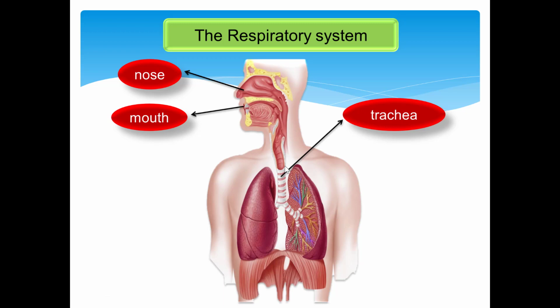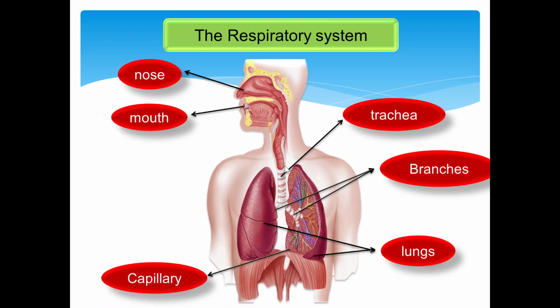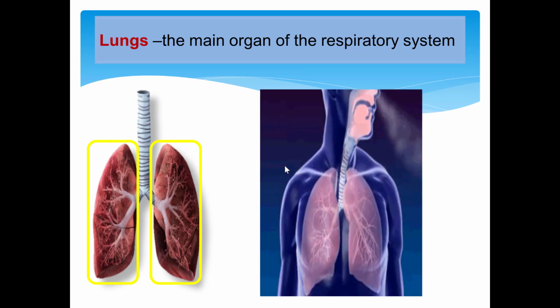After that, as you breathe in, the air goes to our lungs. We have two main lungs, the main organs in the respiratory system. But after that, it goes where? To our capillaries. Okay, what are the lungs? Lungs are the main organ of our respiratory system. Look here: when you breathe in, your chest gets bigger and bigger, and your lungs fill with air.